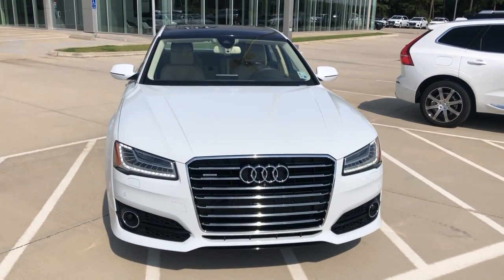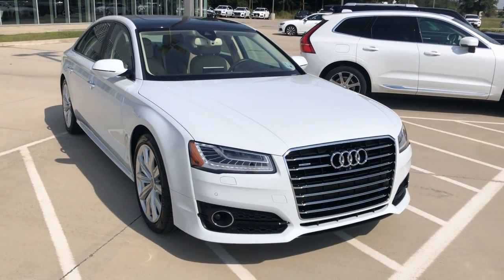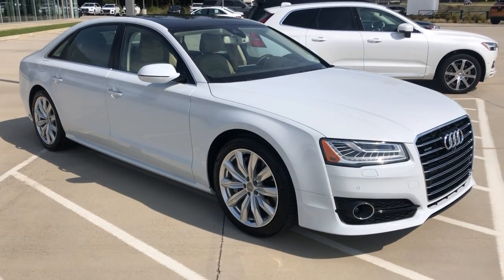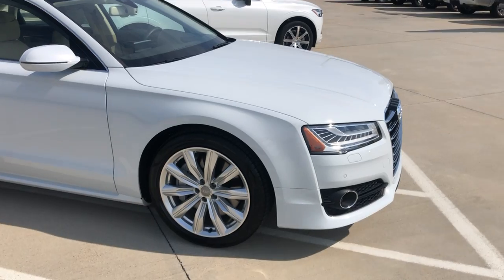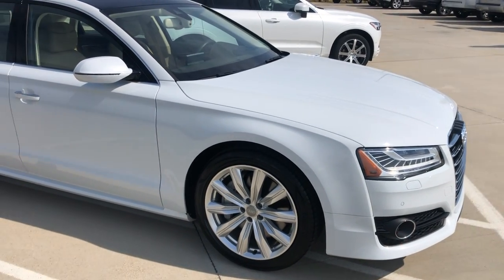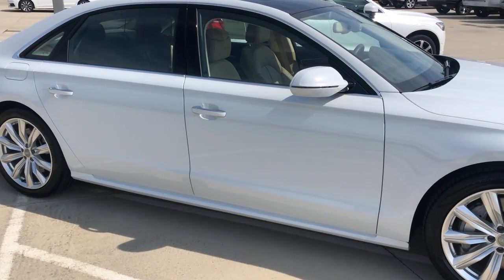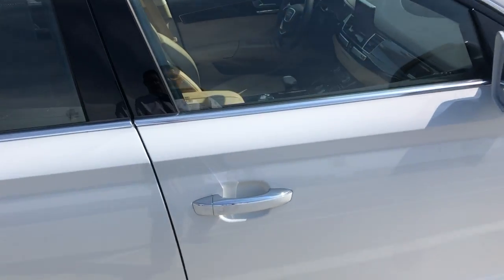Here we have a 2017 Audi A8L, white with beige interior. This vehicle is fantastic. I'll do a quick video walk around and show you some of the features. We do have matrix LED headlights with Parktronic sensors front and rear. Also have 360 degree cameras. Keyless entry with push button start.